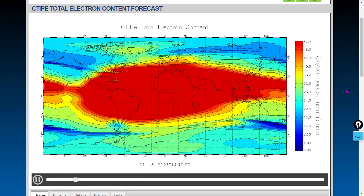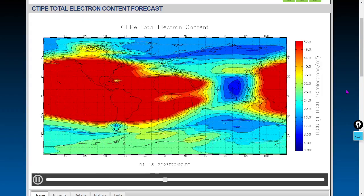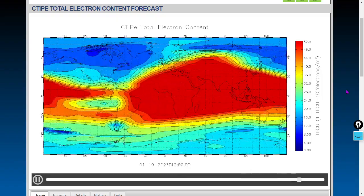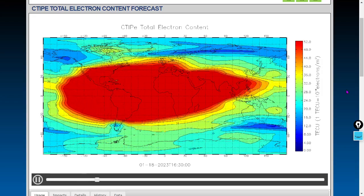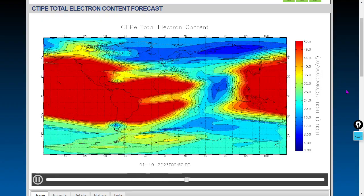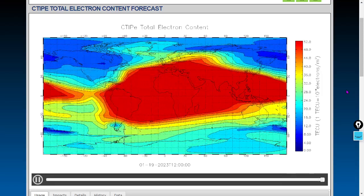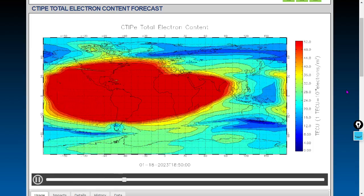So there is your total electron content forecast, and huge anomalies happening here. I mean, unexpected GPS errors perhaps happening around the equator at nighttime. That is an incredibly anomalous total electron content forecast. We show it every day, so our regular viewers are probably well versed in this. Those red areas are going to feature massive GPS errors. There are a lot of free electrons over your head if you're in those red areas at those times.